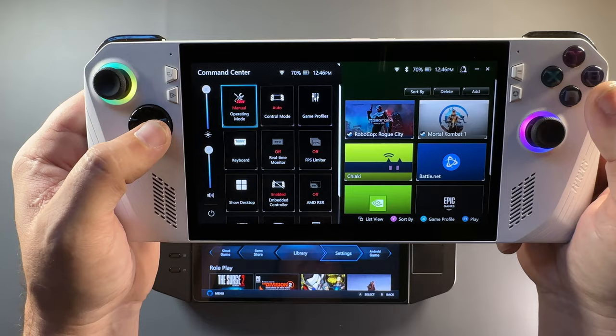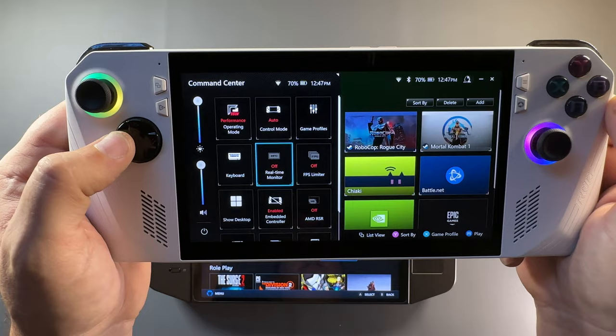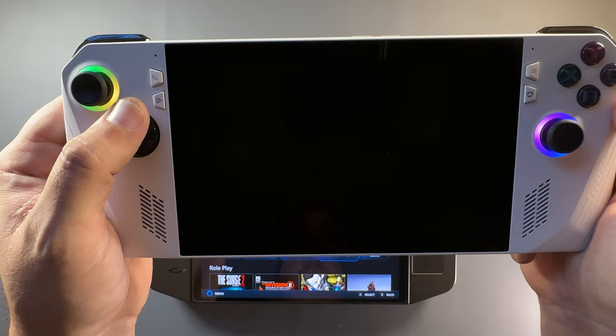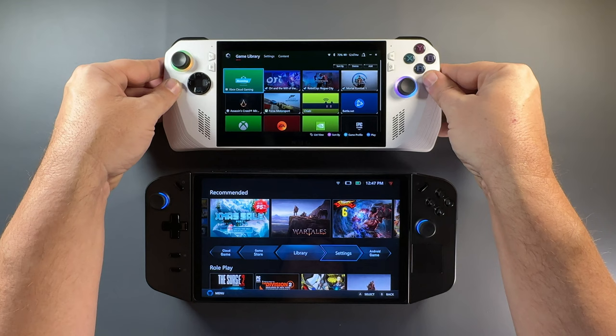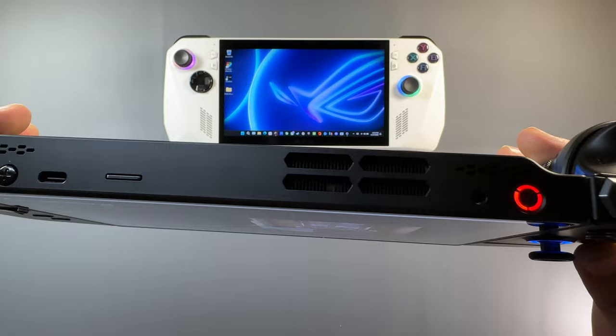Cycle through your TDPs that you have set up, your control modes, your real-time monitor, FPS limiter, your resolution, a lot like Legion Space on the quick settings. It's just a little bit more comprehensive right now until Space gets updated. But 720p, 900p, 1080p, 60 or 120 hertz versus Legion Go's 800p, 1200p, and 1600p at 60 or 144. Keeping in mind the Ally does have VRR FreeSync Premium on its screen and the Go doesn't have any FreeSync or VRR.